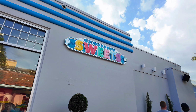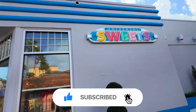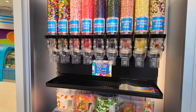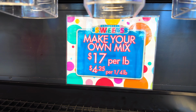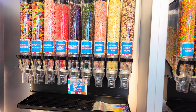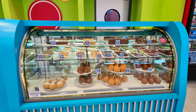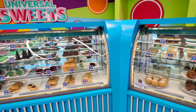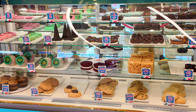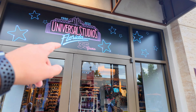Walked in and they got the new stores open, the Universal Suites store. Let's go check that out real quick before we see what else is going on in the park. Looks like they have a bunch of those make your own mix, $17 a pound, or $4.25 for a fourth of a pound. That's just insane. Just a bunch of fresh made baked goods, Rice Krispie treats, a red velvet whoopie pie. That looks delicious.